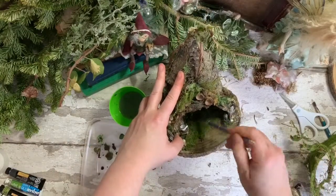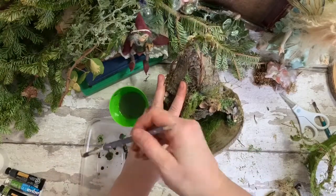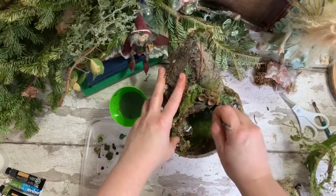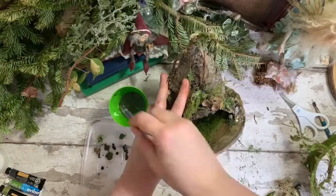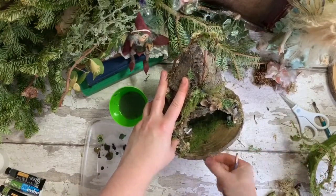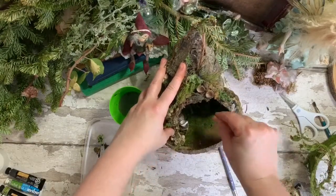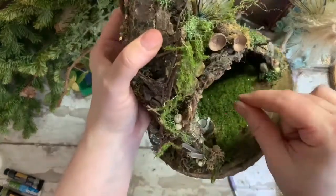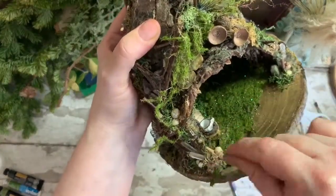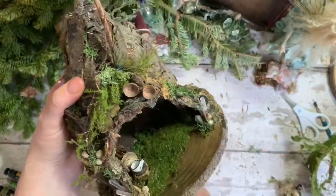I've glued the moss in place using the glue gun and managed to not burn myself, so please do be careful if you are using a glue gun at home. I'm going to put some more paint on just to match it all up together and so it's not breaking in the colour. And then I'm also again going to add a little bit more moss and a little bit more of the green glitter just to give a little hint of sparkle. So yeah, I think that looks quite good.